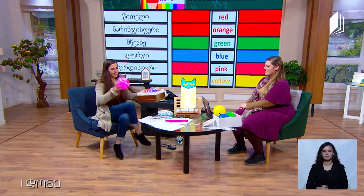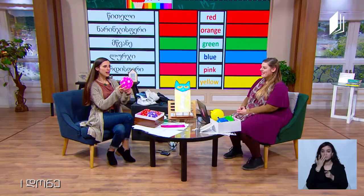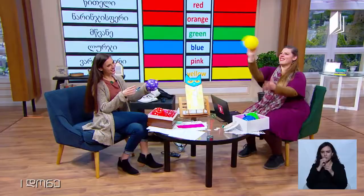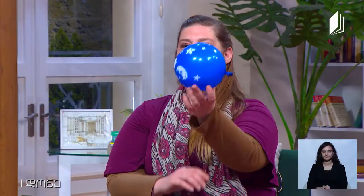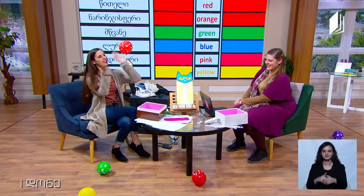Okay. So, what color is this balloon? Pink. Good job. What color is this balloon? Yellow. Good job. What color is this balloon? Purple. Ooh. What color is this balloon? It is green. Good job. What color is this balloon? Red. What color is this balloon? Blue. Good job. And the last one, what color is this balloon? Orange. Good job. Oh, that was fun.